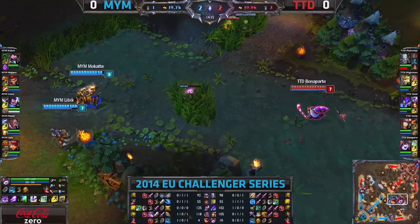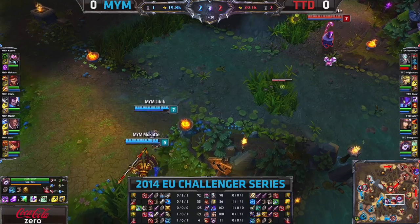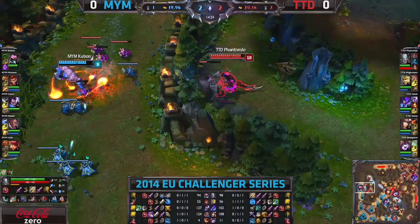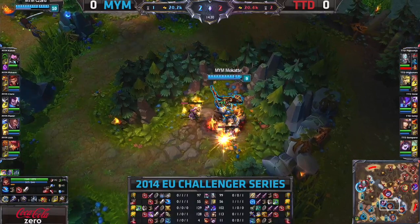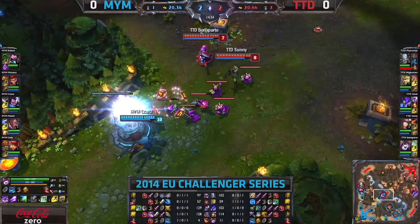But Bonaparte does not want to give up on this ward. He does not want to give up on it. And he does successfully get it. I'm a little bit disappointed in Annie here. Annie's stunned up. You got 3 members in the area. No flash. Defend the pink ward with your life, guys. Just stand on the brush and just support's main cause in League of Legends. Defending wards. Defend your pink wards.